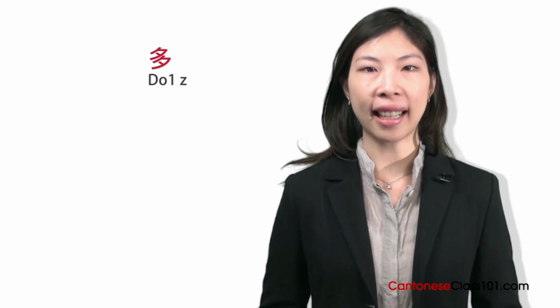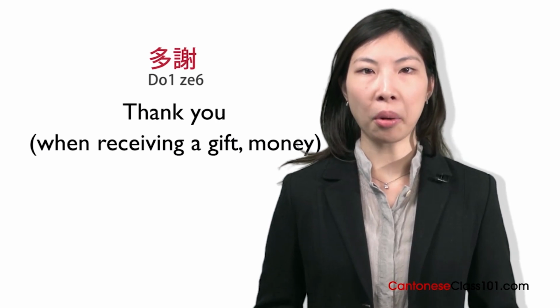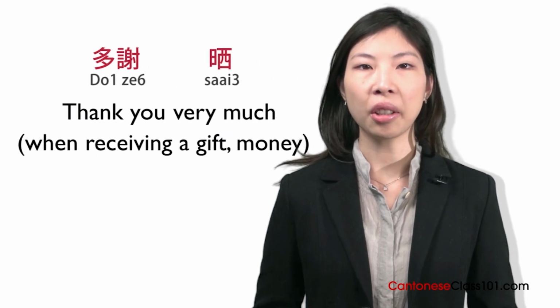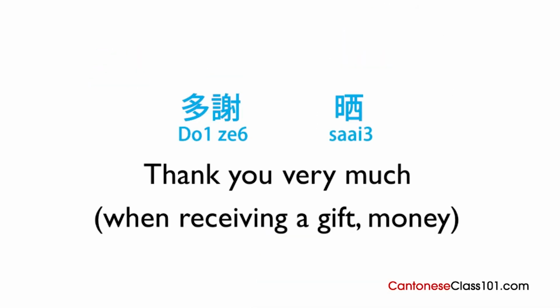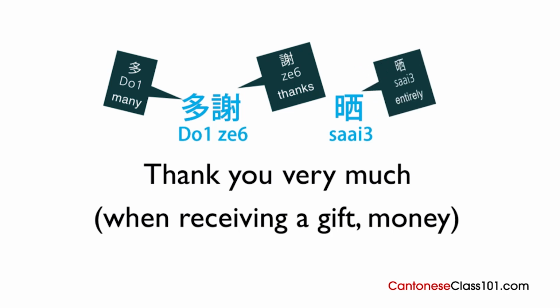Another way to thank someone in Cantonese is 多謝. It is used when receiving a gift or money. 多謝. And again, to say thank you very much, just add 晒. 多謝晒. Let's break this phrase down. 多 is many, and 謝 is thanks. Sai means entirely. Thank you very much. 多謝晒.